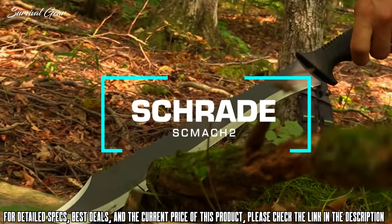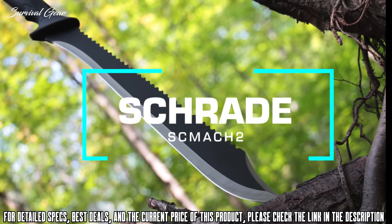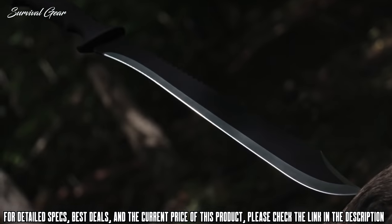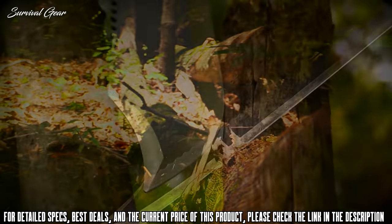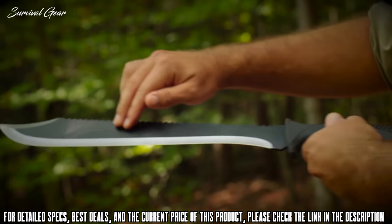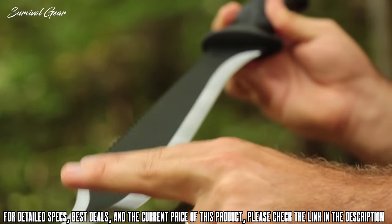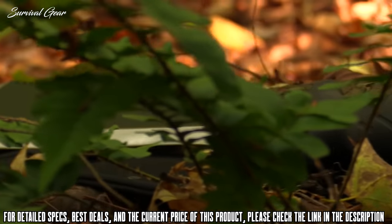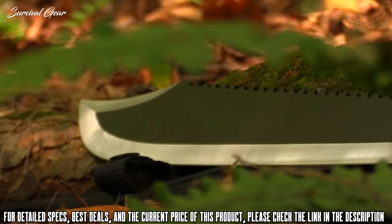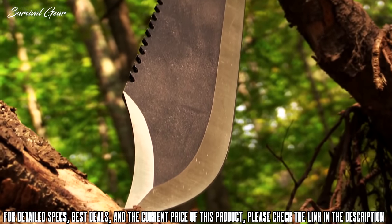This is the 21-inch Schrade SCM-ACH2 full-tang machete. Imposing, versatile, and sharp as a tack, the SCM-ACH2 boasts a massive overall length of 21 inches, sporting a 15-inch full-tang, fine-edged blade. The SCM-ACH2 is fashioned from tough, edge-retaining 3CR13 stainless steel.